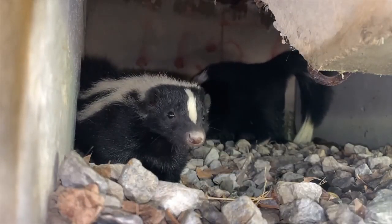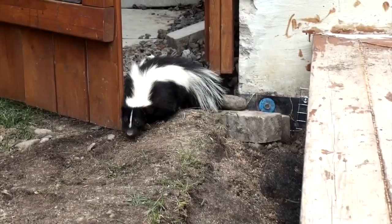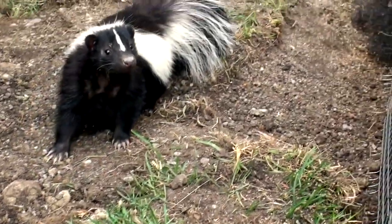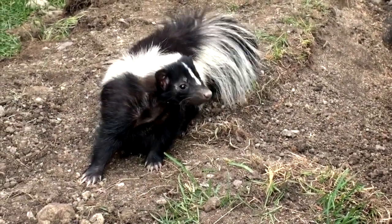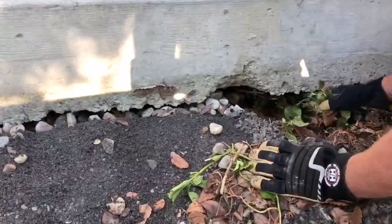Skunks cause obnoxious odors to spread throughout the house and other structures, which is highly annoying to both humans and pets. Unable to climb, they seek areas under porches, decks, and sheds. The warm, dry, secluded shelter provides protection from other animals and humans, making it a safe place to live.